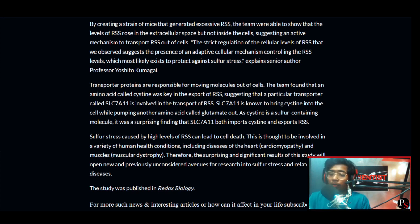Transporter proteins are responsible for moving molecules out of cells. The team found that an amino acid called cysteine was key in the export of RSS, suggesting that a particular transporter called SLC7A11 is involved in the transport of RSS. SLC7A11 is known to bring cysteine into the cell while pumping another amino acid called glutamate out. As cysteine is a sulfur-containing molecule, it was a surprising finding that SLC7A11 both imports cysteine and exports RSS.